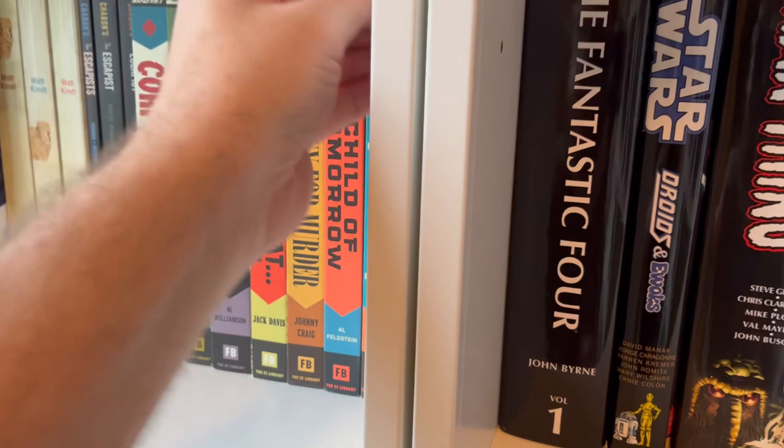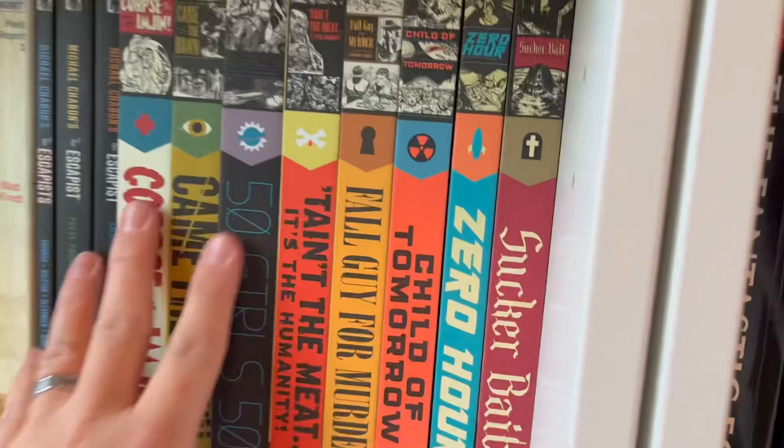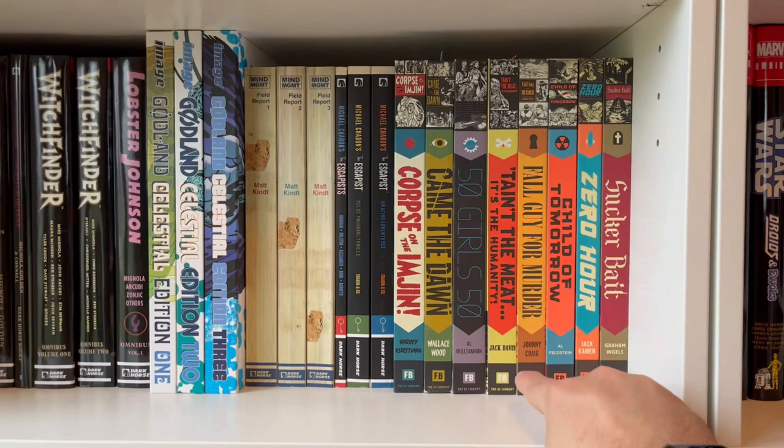Fredric Wertham really took them to task and really changed comic books in the worst way ever since then. But this is from before that. Each volume has one artist's work in it and is usually one genre.